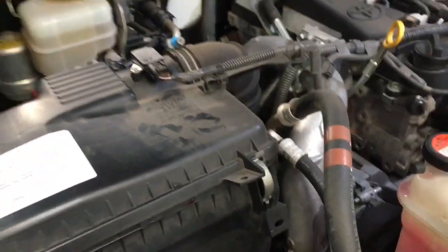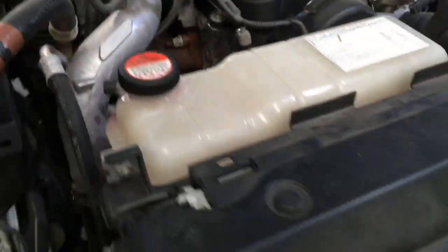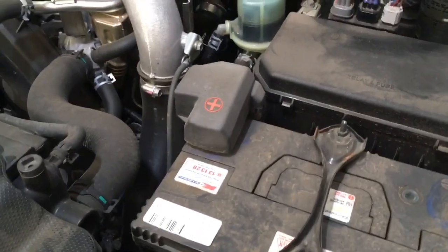We've topped up that coolant a little bit. We've topped up the washer bottle and added some windscreen concentrate. Brake fluid change is done. There's a bit of a grubby engine base, so we're going to clean that up. We're going to change the cabin filter.